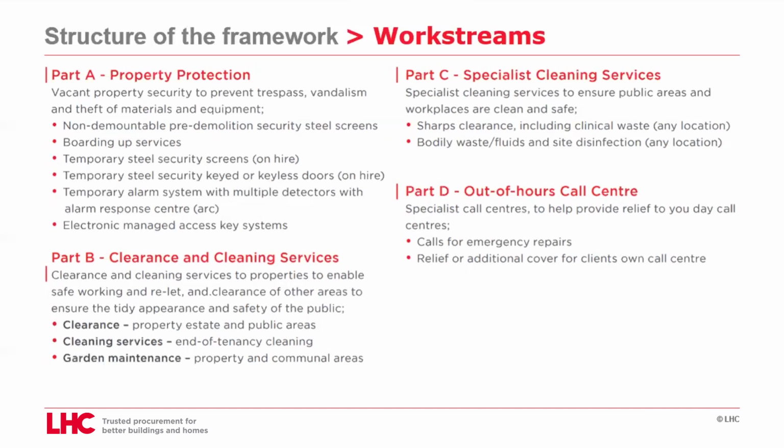Part B workstream is for clearance and cleaning services, for the clearance of the property estate and public areas, cleaning services for that such as end of tenancy cleaning, and garden maintenance for the property and communal areas where needed. Workstream C is for specialist cleaning services, such as sharps clearance including clinical waste, bodily waste or fluids, and site disinfection, and this is for any location requiring.